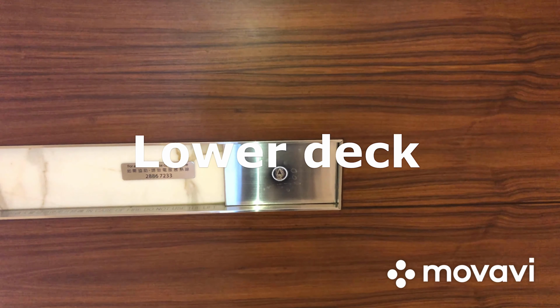Here we come to the double deck elevators at Hysan Place Office in Causeway Bay, Hong Kong. These are Mitsubishi NexWay traction elevators. Here it is. Go to 9 and watch the indicator.